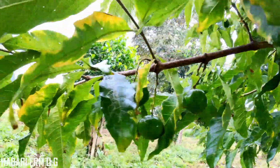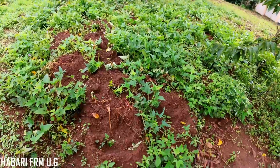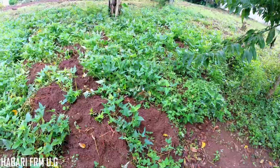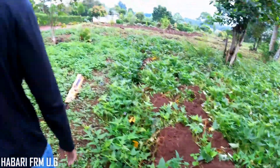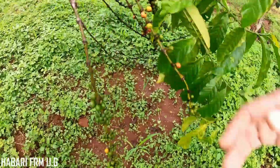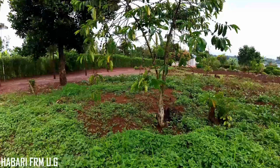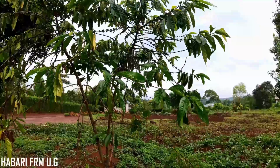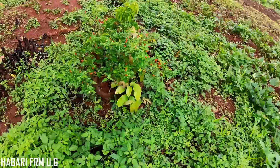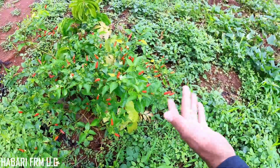Let's try to show them some coffee. So what have we got? Sweet potato? Here was the last sweet potato which he has been harvesting and replanting. As you can see, some nice coffee there. I don't know one thing that's not growing here. Still some coffee. More coffee there. Have some pepper here. This one, the bird's eye pepper. So this is the pili pili pepper.